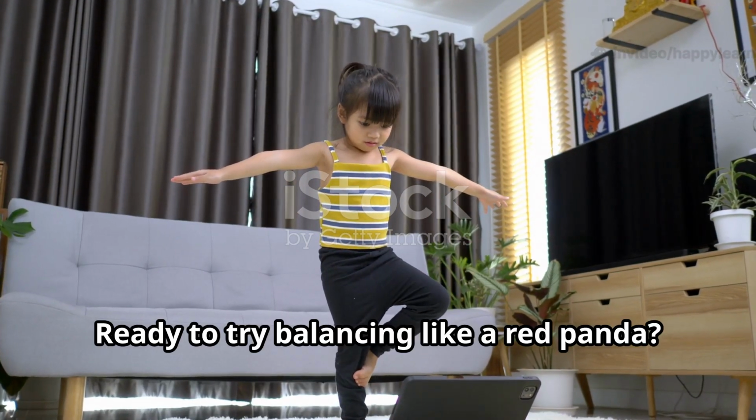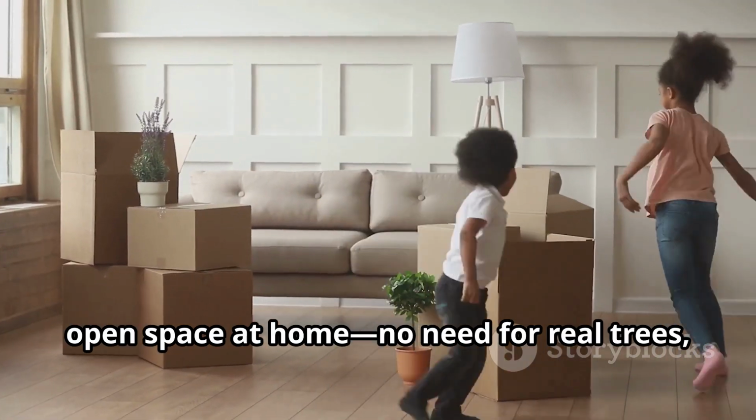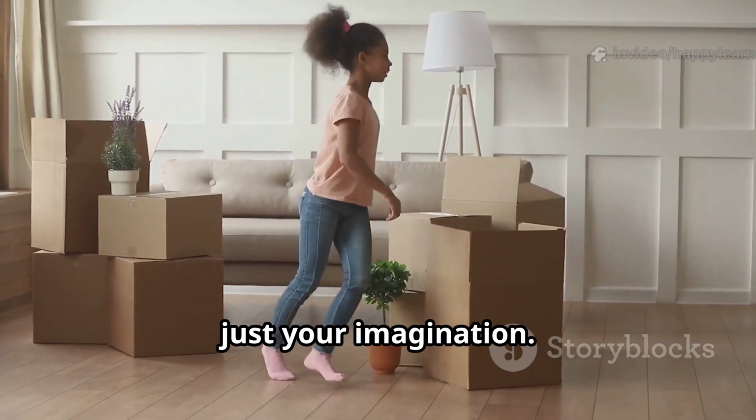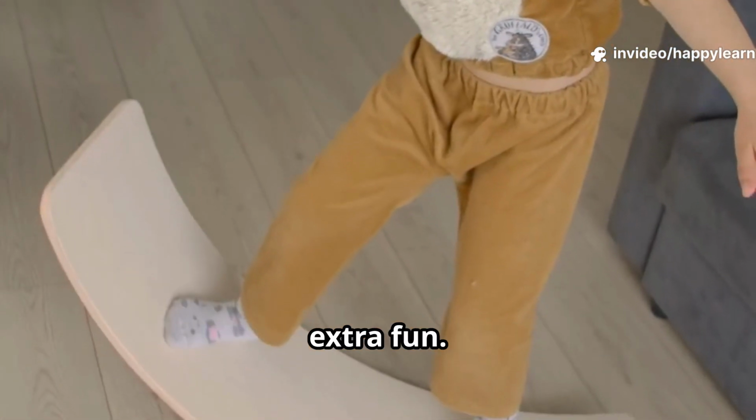Ready to try balancing like a red panda? Let's play the red panda walk. Find a safe, open space at home. No need for real trees, just your imagination. Pretend one arm is your tail or tie a scarf or blanket behind you for extra fun.